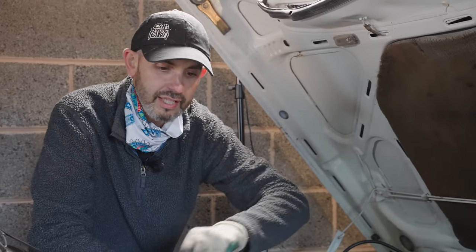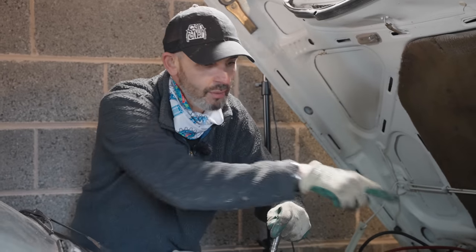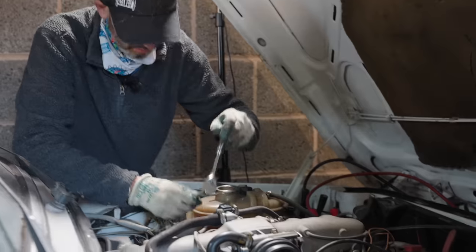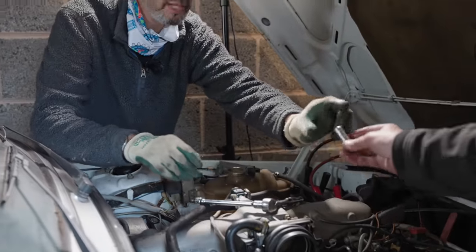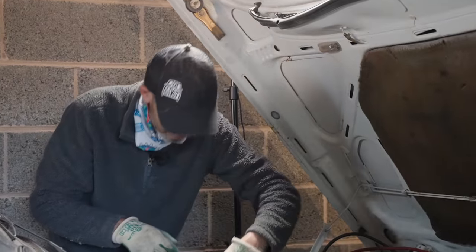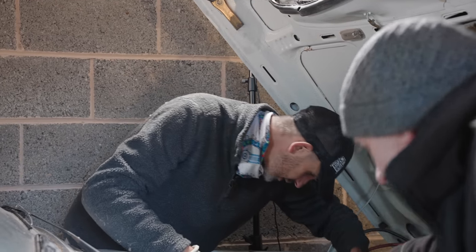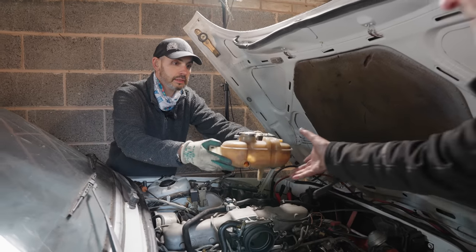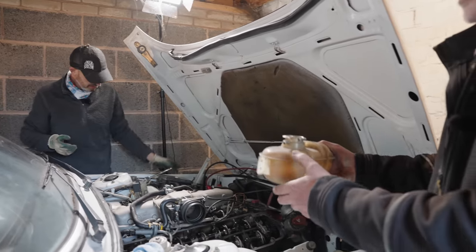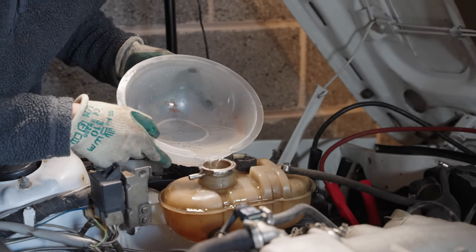So while we're waiting for the penetrating oil to penetrate in those two end stuck valves, we just thought we'd take the expansion tank off, boil a kettle and rinse out the sludge in it, put some fresh water in it. I didn't bring the right jug, don't judge me.